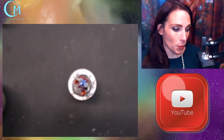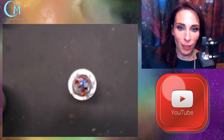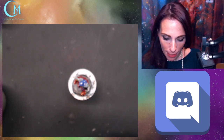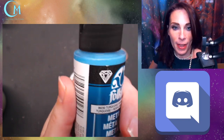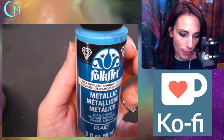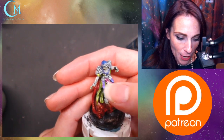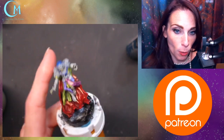You might have also seen the advisory swatch, well, no, not swatch, thumbnail that I had in the pre-stream. That is why. So I am first going to start with this amazing metallic, which I have used. I got a fresh bottle, so I'm opening it up. This one is a beautiful, beautiful blue. It is their metallic, and it is their turquoise shimmer. So I'm going to use this turquoise shimmer and put it here on the sashes to play off of the color shift that we have going on of that turquoise blue to the purple.